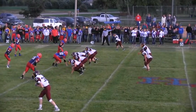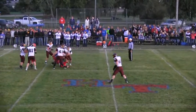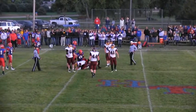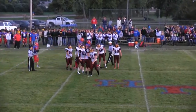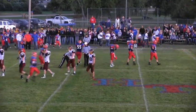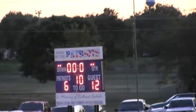Wide right, wide left. And Freeze this time is going to get wrapped up and dropped for a loss back at the 45, and the clock will run out, and that will be the end of the first half. Eli Hofer and Cooper Gordon. That'll end our first half of play with the score 12-6, the Langford Lions over.